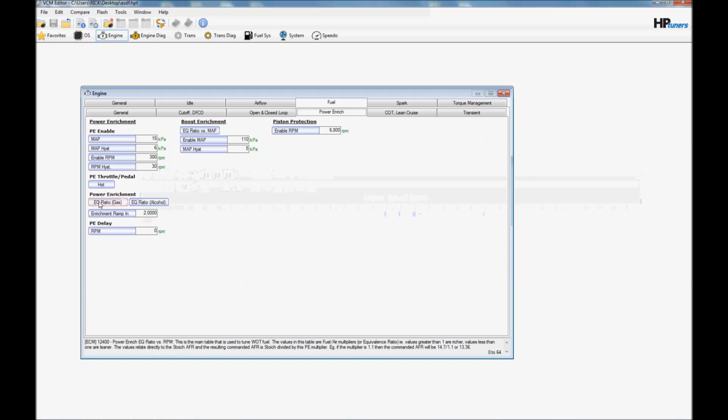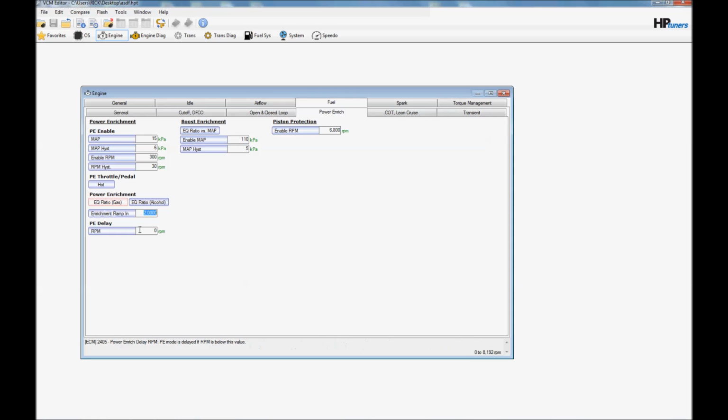Basically, having the correct flame speed and the correct amount of gas in the cylinder will have a huge impact on your power. Another thing you're going to want to change is this enrichment ramp in value. It starts out as like 0.15 or something. Basically what this does is it controls how fast the additional fuel is added above and beyond your stoich value when you mash the pedal. So when you mash the pedal, the computer blends the air-fuel calculation into PE mode gradually, and this controls the speed at which that happens.